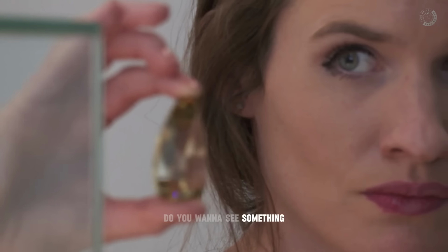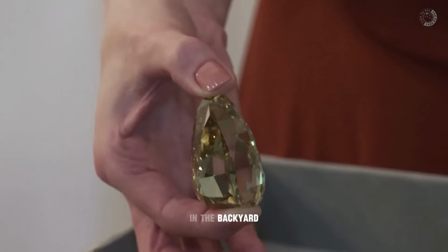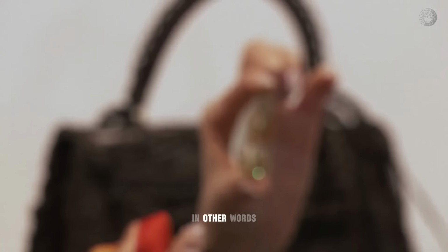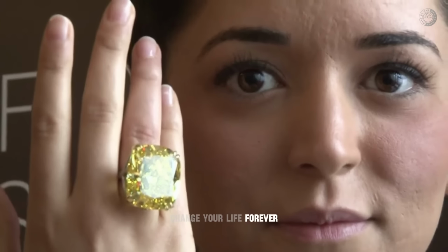Do you want to see something? Do you see this diamond on your screen right now? It was found by accident, almost in the backyard, and sold for more than $10 million in its rough state. In other words, knowing how to look for these hidden treasures in nature is the kind of information that can really change your life forever.